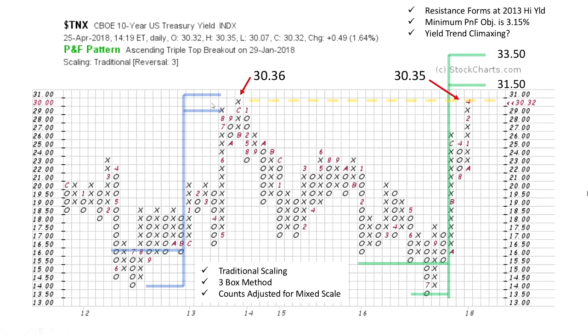The count was to go to 2.9% to 3.1, and it went to 3.036. And so a really nice count, good hit. And then you can see after that in 2013, it's just this long declining trend of interest rates down to 1.35.